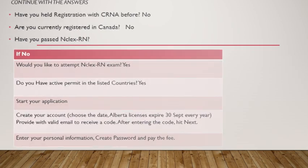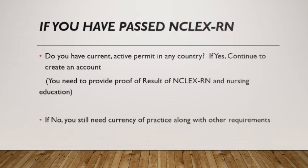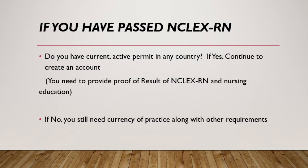Then another option, if you have passed NCLEX RN. We were discussing no. Now if yes, do you have a current active permit in any country? If it says yes, then continue to create an account, and all you need to do is provide proof of the result of NCLEX RN and your nursing education, and then you will get pop-ups accordingly about your other requirements.